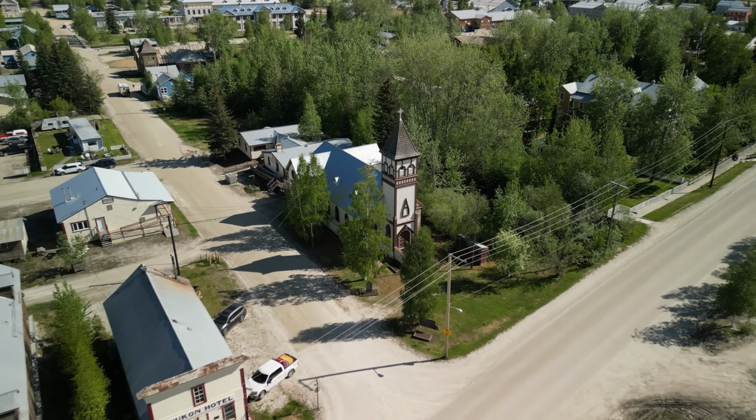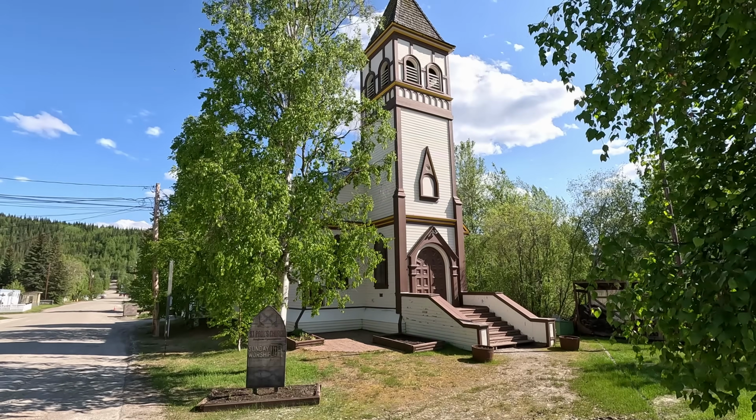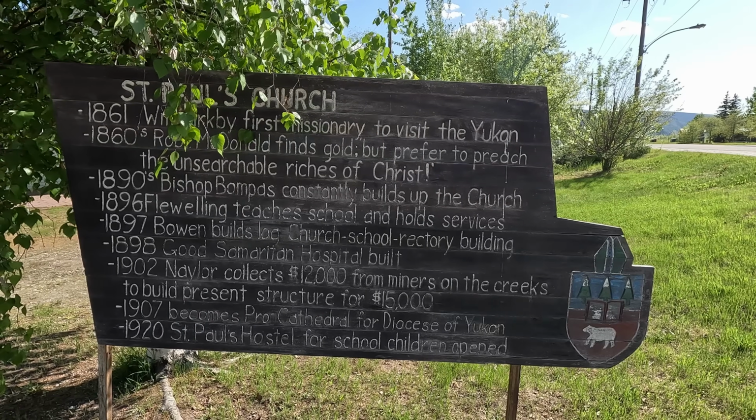Dawson City was founded during the gold rush in the late 1800s, but very few buildings are still standing from the original time period because of fire. There were a couple of major fires here that kind of wiped out the city and they had to rebuild. So most of the buildings are from around 1900 or later. This church is from 1902 and is one of the oldest standing buildings. There's another building a little further down that's from 1901, but still you can tell the buildings are all pretty old. They've got a very authentic vibe to them, even the newer buildings that were built in the same style.